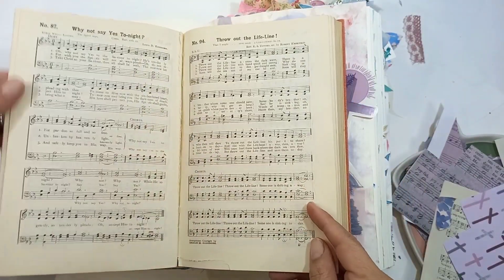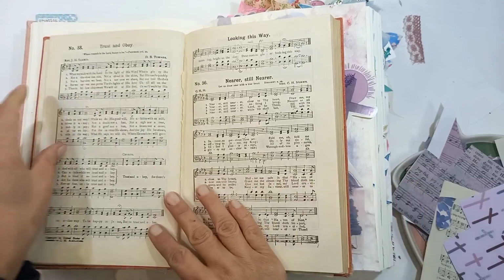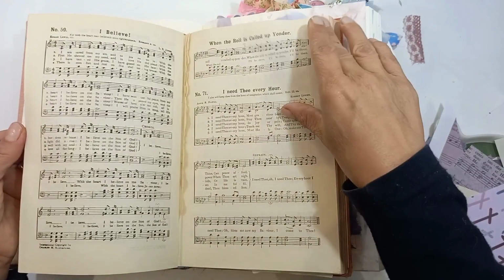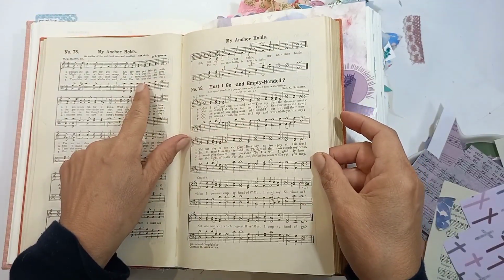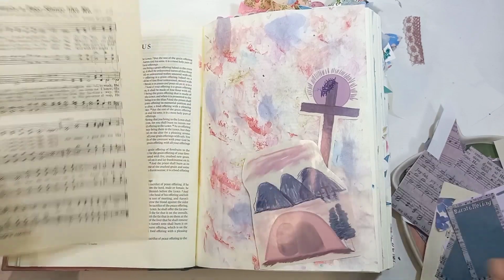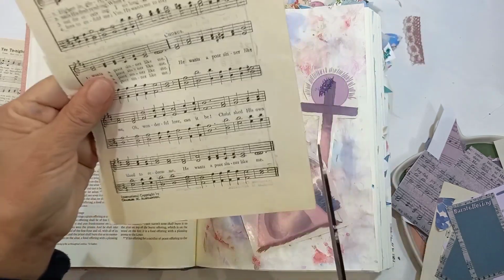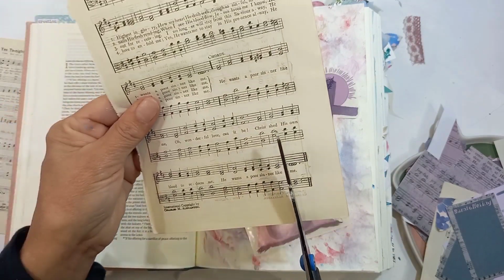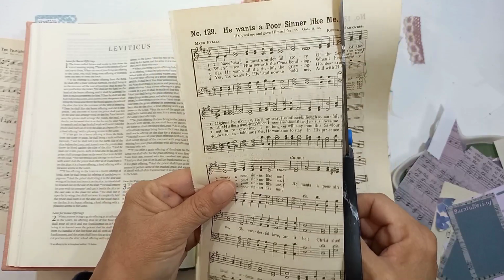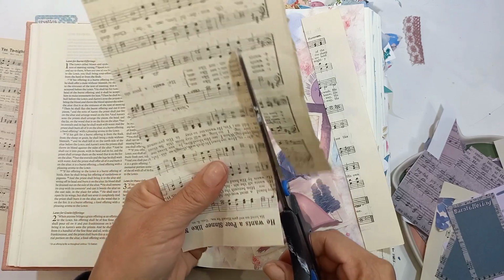So I'm just going to look for a nice one. Talk about the crust. This Trust and Obey is one of my favorite hymns, but I don't think I'm going to use it. The Anchor Holds, I love this song also. So what I'm going to do is, obviously I need to create a pocket, but I'm going to cut it down so it's not so big. I have to cut straight because unfortunately this type of paper can't go through my cutting machine, it just tears. I'm just going to see if I can do a straight line. I'm just trying to keep to the notes.